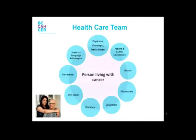There will be a team of healthcare providers available to you throughout your treatment and into your follow-up care phase. Each provider has their own unique role to play in supporting you during this time. Some of your team members will work directly with you to provide your treatment and address any care needs you may have. Other members are available to support you and your family with any physical and/or emotional impacts of a cancer diagnosis and treatment.